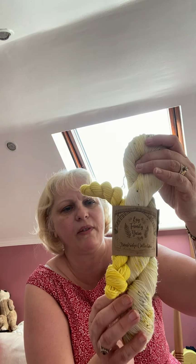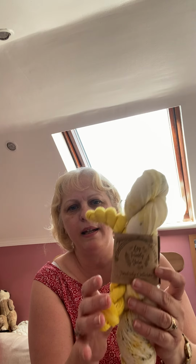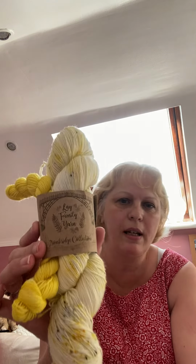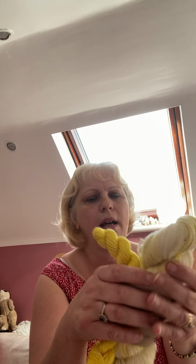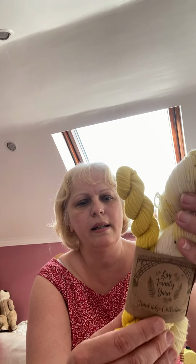So I have been going on and on and on for weeks, months, that I wanted some lemon wool, and my friend Sue asked me what I wanted for my birthday, and I found her this from Lay Family Yarn. There's no name to it, it's one of a kind, but it is part of the Ironbridge collection, and it's this lovely pale lemon with sort of specks of black and specks of slightly darker lemon through there, and then a darker lemon contrast. Isn't that beautiful?